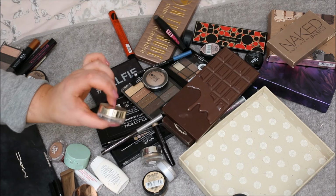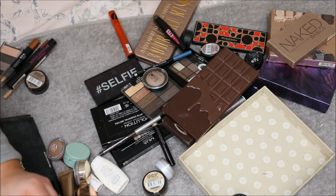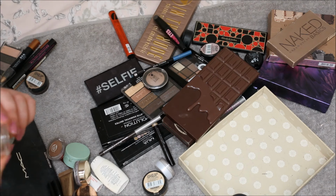This matte shadow from Clarins, I really like that, that can stay. This, God knows what this is. Oh, this is from Cosmetics a la carte. Is this a cream eyeshadow? Eyeliner and eyeshadow.